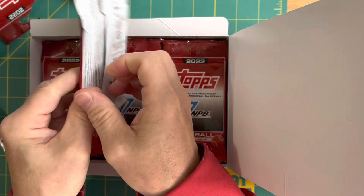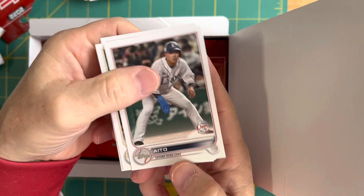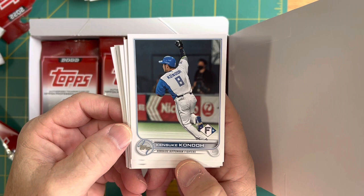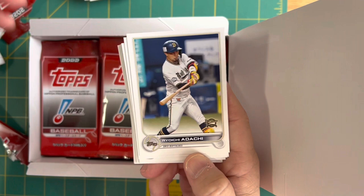It would help if I could make my fingers work. Here we go. Kensuke Kondo, one of my favorites, left fielder, third baseman, first baseman, on-base machine. Love that guy.